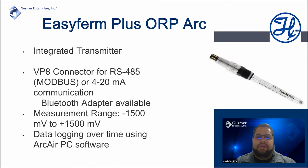The sensor has, again, a VP8. That means there are 8 pins on the sensor head, so it's a VarioPin 8 connection. The sensor has a PG 13.5 thread that you can then thread into a housing and integrate into your process. There's a Bluetooth adapter also available that you can put onto the sensor head so that you can get a Bluetooth signal on your PC and your phone. The measurement range for this specific sensor is negative 1500 all the way up to positive 1500 millivolts. We'll talk about what that means later in the presentation.